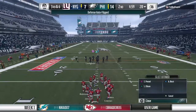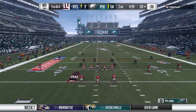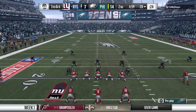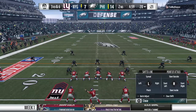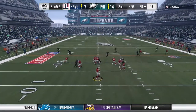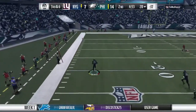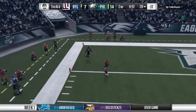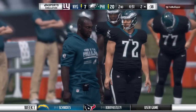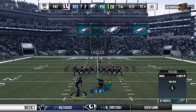And the offense facing a 3rd and 6. Back to throw here. Trying to get it to Adams, but it's intercepted. Picked off at the 30. And he takes this one back into the end zone. And the Eagles defense gets a pick-6 TD. So now 2 pick-6s that he's thrown in this first half of play.